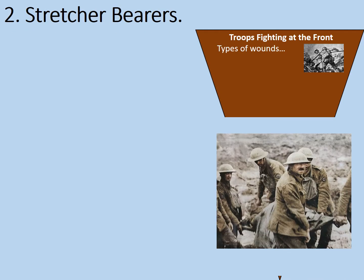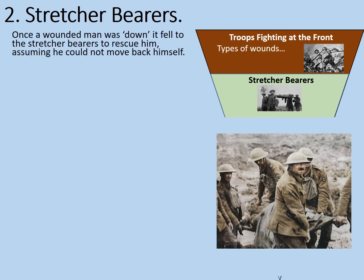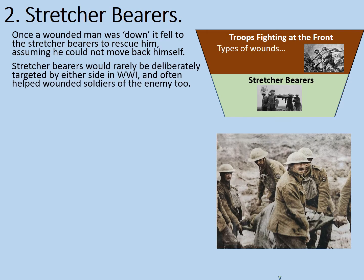In any battle, a crucial component was the large number of stretcher bearers who would be employed in taking the wounded off the battlefield. Let's have a look at their role. Once a wounded man was down, it fell to the stretcher bearers to rescue him, assuming he could not move himself back. Stretcher bearers would rarely be deliberately targeted by either side in World War I, and often helped wounded soldiers of the enemy too.